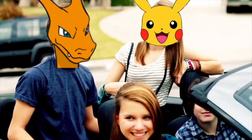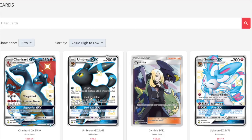Some of the most valuable cards that the Pokemon TCG is printing are cards with female characters. So your Charizards and your Pikachus are taking a back seat. If you look at Hidden Fates, you have the shiny Charizard, and then I believe the second or third most valuable card isn't a Pokemon. It isn't a shiny Pokemon. It's the Cynthia Full Art.